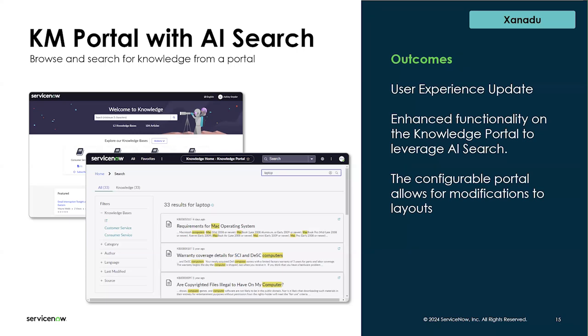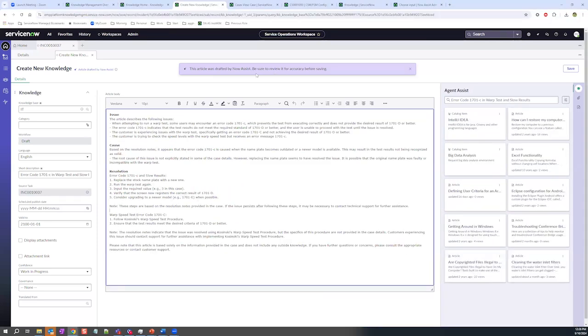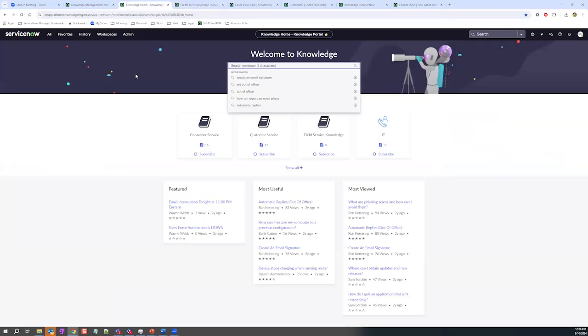The benefit with Xanadu, what we've introduced, is now the knowledge portal, in addition to being able to use the Zing search, can use AI search. This allows for more natural language use of the knowledge portal when searching. This really helps when you have a lot of knowledge articles in your environment, which I do not, but I will try and give some quick examples here.